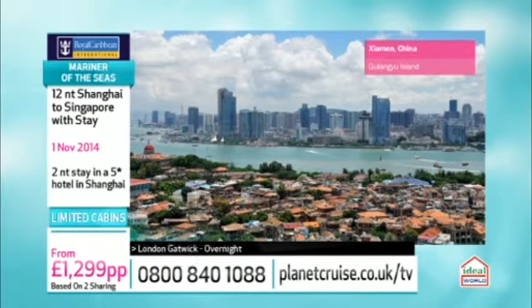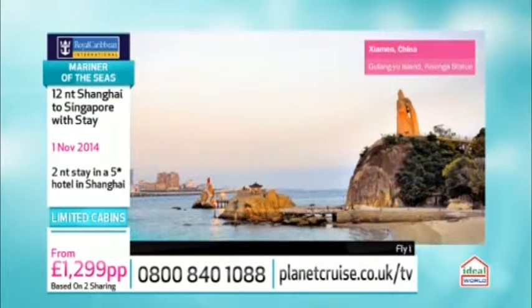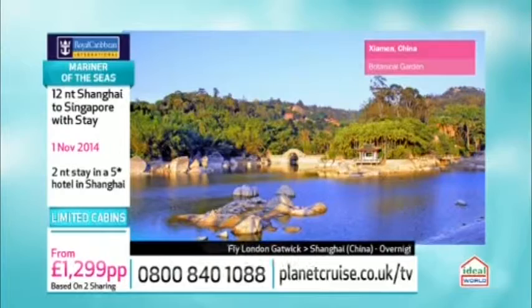The first day is at sea, isn't it? Yes, that's right. And then by day 6 of your entire trip, we are arriving in Xiamen, which is also historically known as Amoy. And this is a major city on the southeast coast of China.